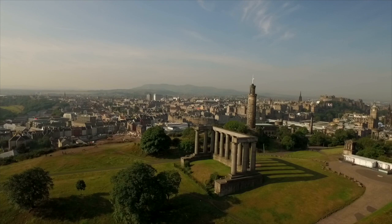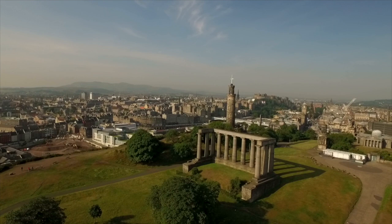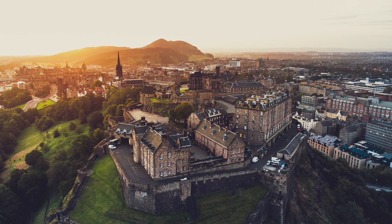The city's edges are soft, breathing people and ideas in and out. Ever shifting, ever changing, ever moving. Up above the rooftops, the castle sits in the center of it all, watching as the city shifts beneath it.